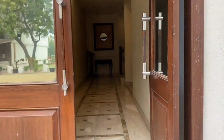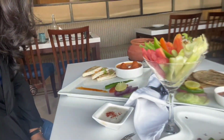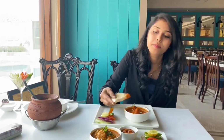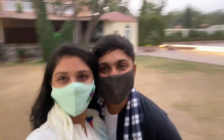We started our day with lunch at Oasis. Lunch at Oasis was everything fusion, so amazing and delicious. After lunch, we got ready to explore Jodhpur.